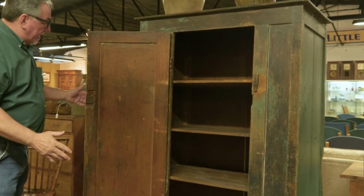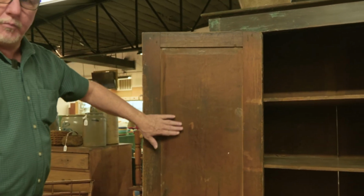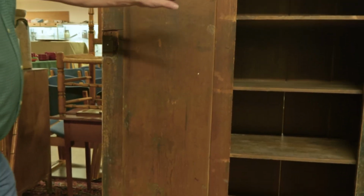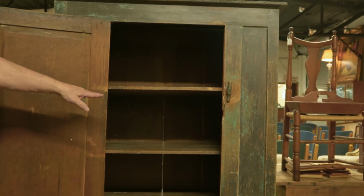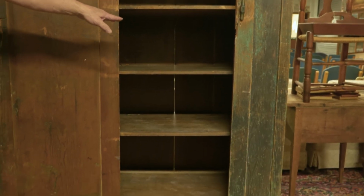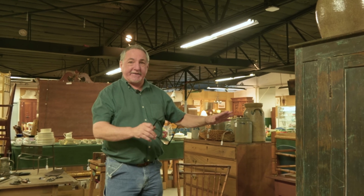It survived. Look at the patina. Look at that old brown patina on this interior of that door. Has 3 shelves on the interior that are all original and just a wonderful structurally sound Southern example right here. I highly recommend this piece to any of the collectors here in the South that love undisturbed painted furniture.